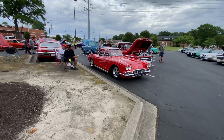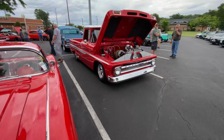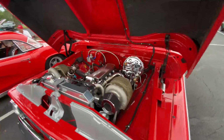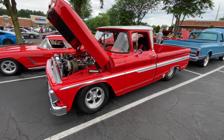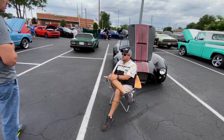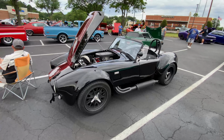Corvette, '61 or '62. Really nice. How about the Chevy truck? Wow. Got an LS turbo. Hey, how you doing? Got a 427 Cobra. Wow.